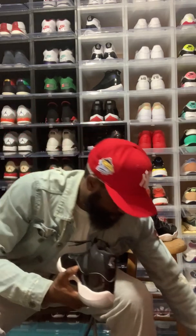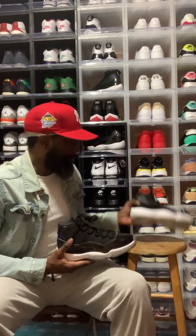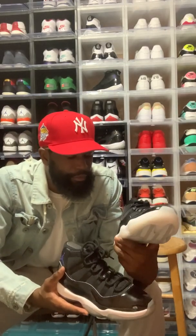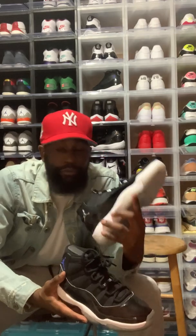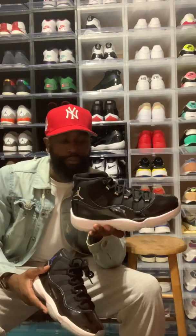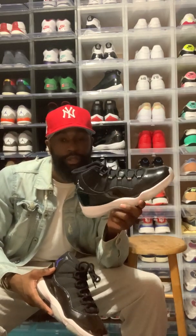So we could put this one down and pick up the Jubilee. Now you have the Jubilee Air Jordan 11, the 25th anniversary. If you guys didn't know what Jubilee stood for, that's what Jubilee stands for: the 25th anniversary of something. So this is the 25th anniversary of the Air Jordan 11.